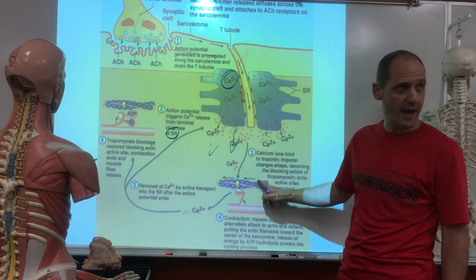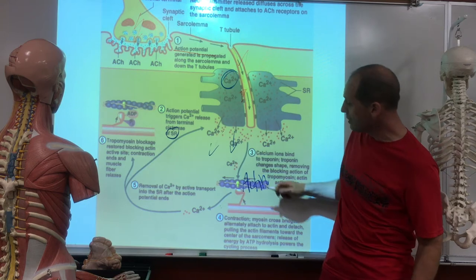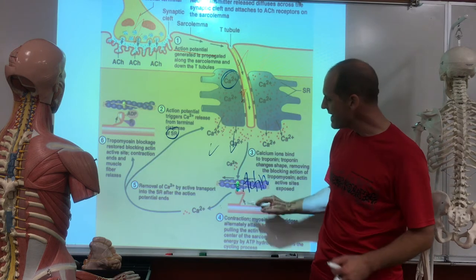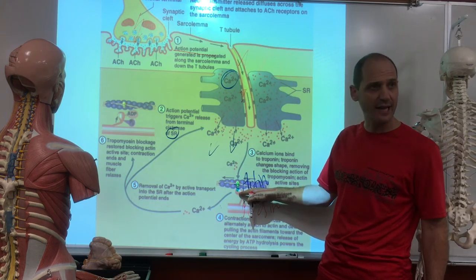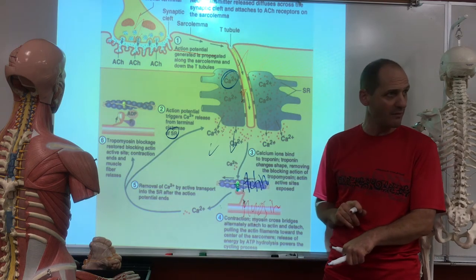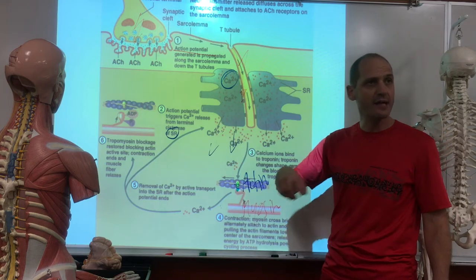When we look at these two threads, we've got the thin one, the blue one, known as the actin. The calcium removes a cover that is covering the active site, which is where the head of the myosin attaches. It's like a magnet attachment. The active site on the actin is free, so it goes onto it. It's covered with a string, and when there's no calcium left there, it detaches. So that's the contraction, the sliding filament theory.